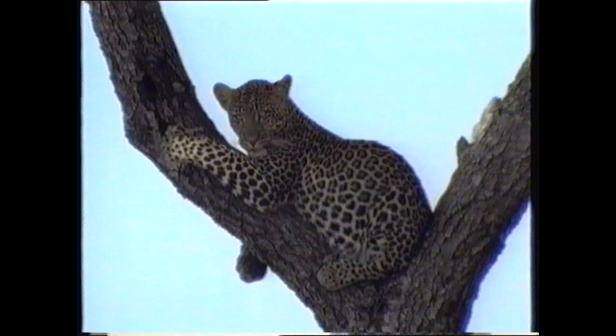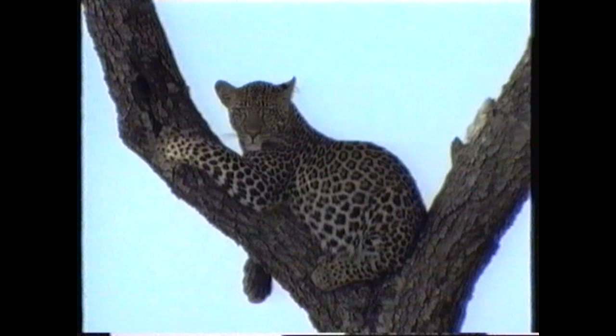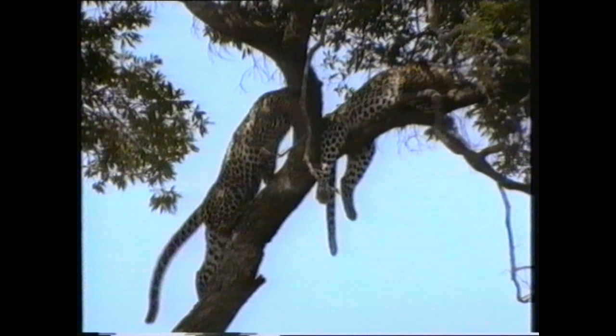Just at times like this, you wish you had your camera. That one in the tree is so beautiful, that silhouette. Look at it. But they do love to get up in trees and sleep in trees during the day when it's really hot. And of course it catches all the cool breeze up there. It's very sensible. On a really hot day.